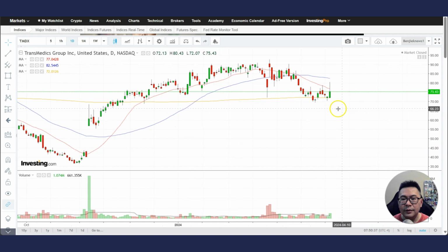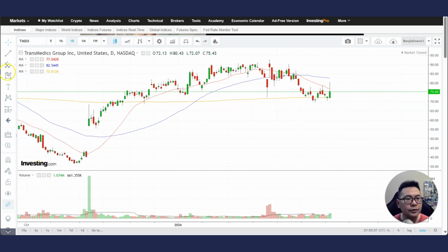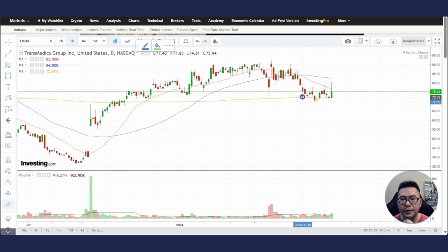Trying to find support at the 200 MA. We have a doji here, which signals indecision, then it went up, hit the 20 MA, formed two topping tail kind of patterns, and then declined, formed a bottoming tail at the 200 MA, and then it tried to rise. So this will be an important area for us to have a look at, this support area coupled with the 200 MA.